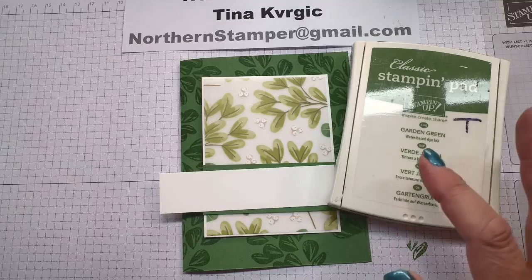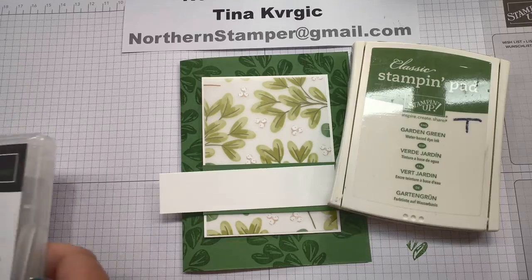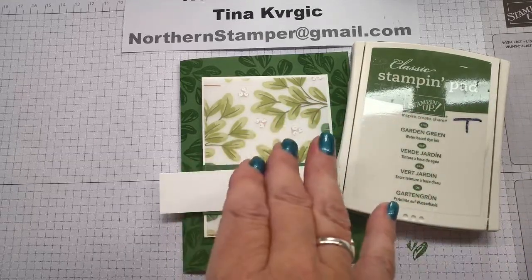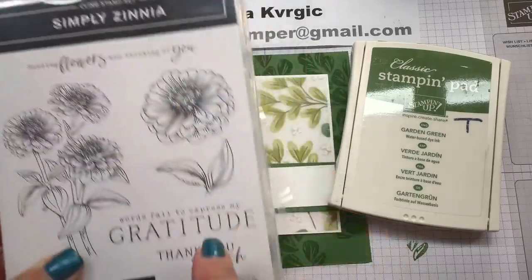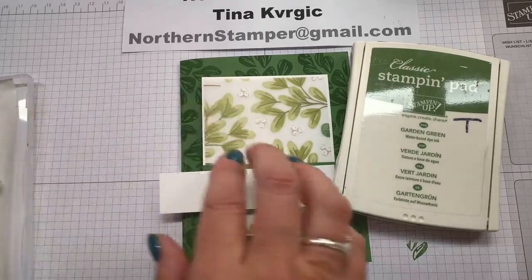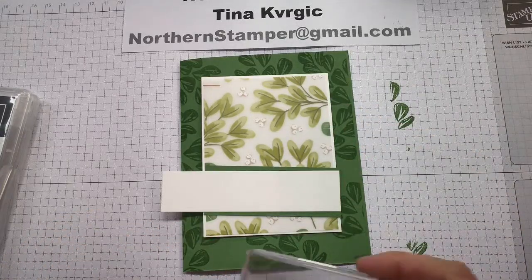One of the great things about Stampin' Up, I always think, is that they match everything so fantastically. I just love it. And you know what? I am not going to make this really a Christmas card so much. I love the paper, but let's not make it Christmassy. Let's just make it a thank you card. And I'm going to use something from Simply Zinnia. I love this. Thank you very much. You could make it any kind of card that you want, especially because I'm not making a Christmas theme, so why not?